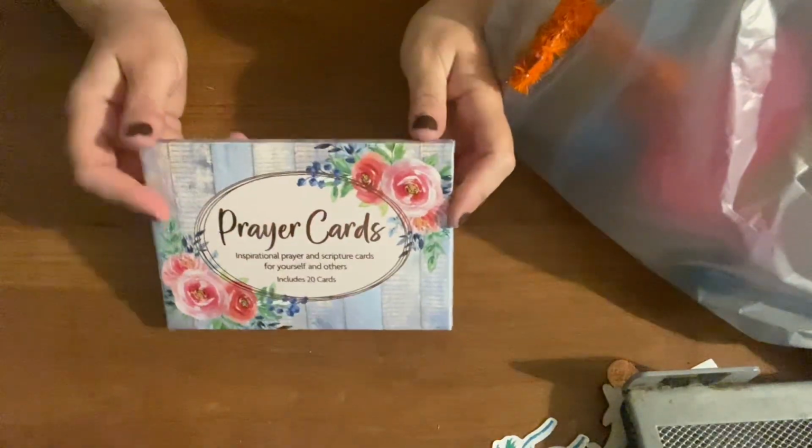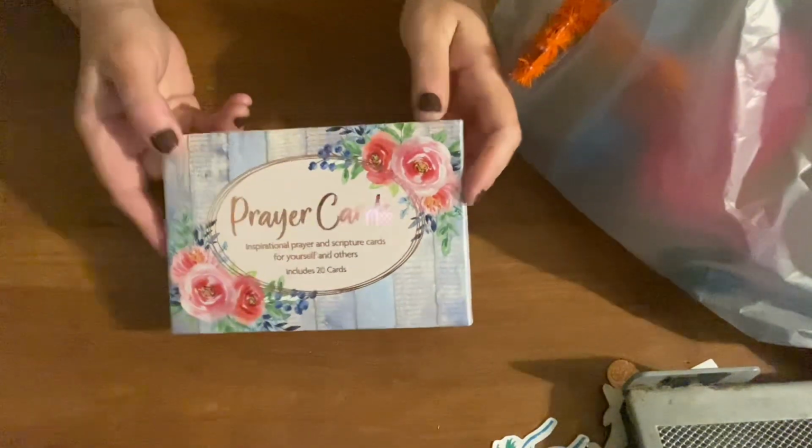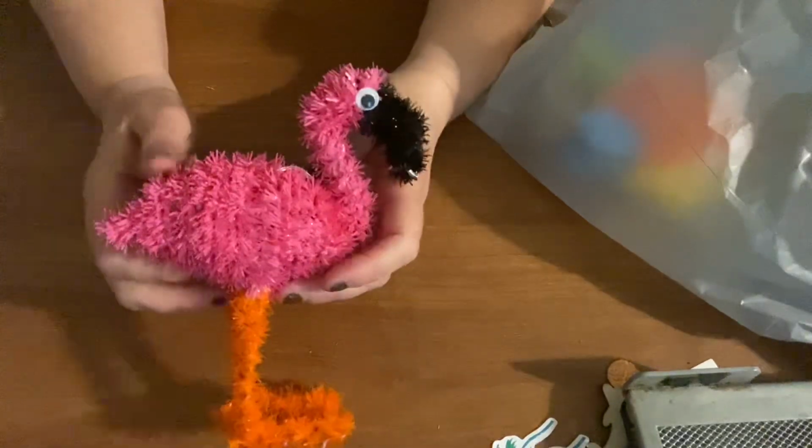I have a small Dollar Tree haul. First, I've got these prayer cards. And I found these at Dollar Tree. I've never seen them before. I thought they were really cute.